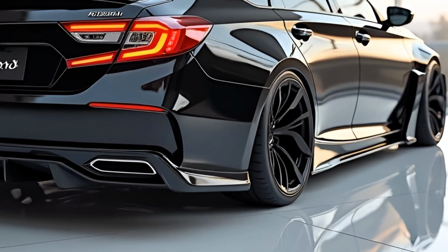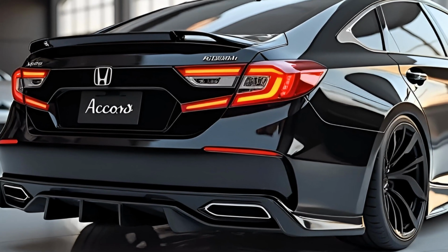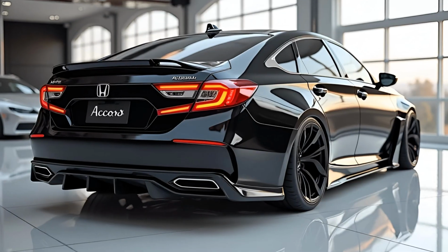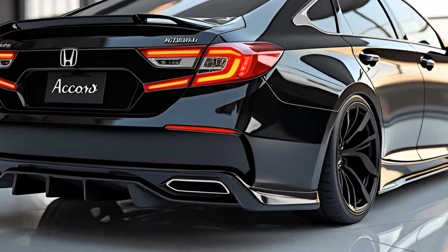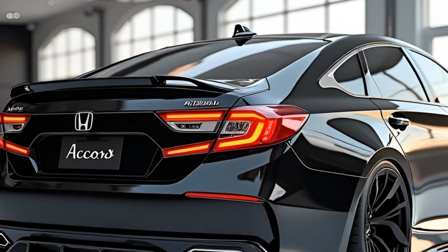There's also an upgraded 12-speaker Bose premium audio system available, delivering crisp, immersive sound. Ambient lighting, wireless phone charging, and dual-zone climate control come standard on most trims, enhancing everyday convenience.